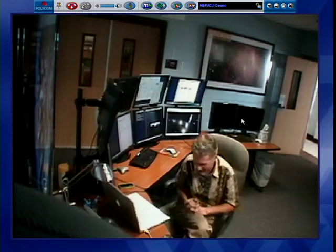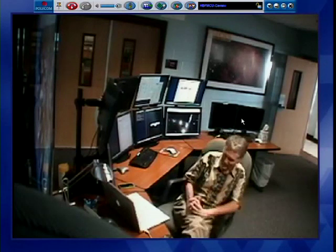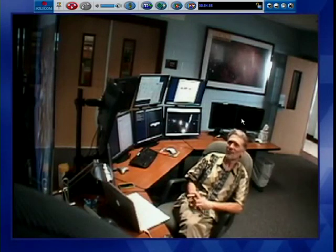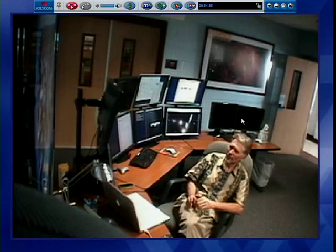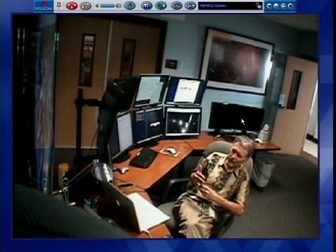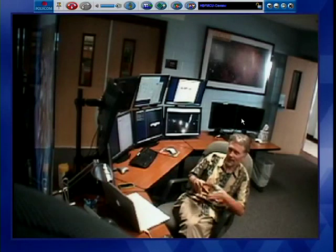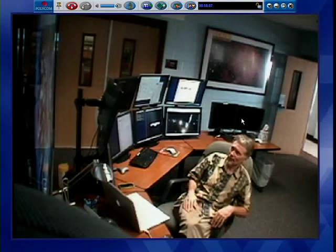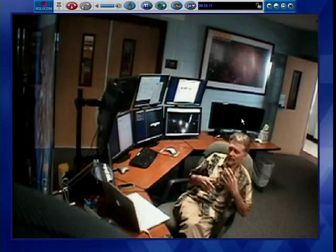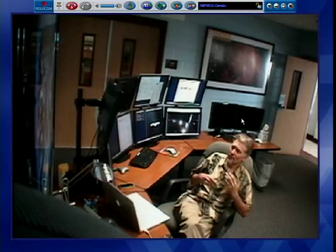What are you researching? Hi. What are you researching now? What are we researching now? That's a very difficult question to answer. The way Gemini works is we use what's called queue scheduling, and so what we do is we'll look at the weather. In fact, right now our staff will be looking at the weather, looking at what it will look like tonight, and trying to figure out what the conditions will be like and what types of observations will be optimal for this type of weather.